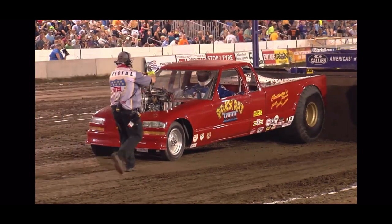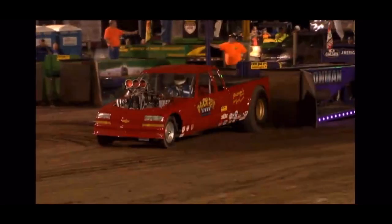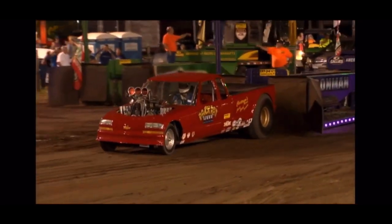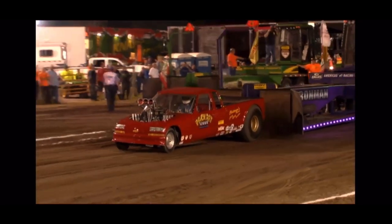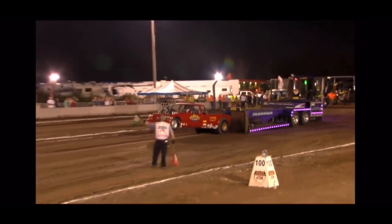Jordan Moore out of Mankato, Minnesota. One of the pack rats. This is pack rat 8. Modified two-wheel drive trucks out there on the track right now, and they're loading up the sled for the Unlimiteds.